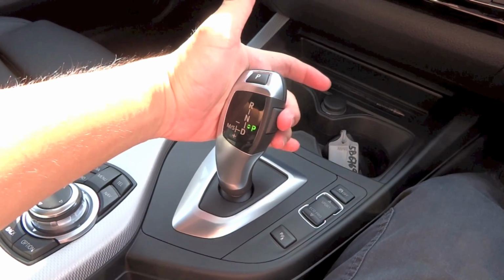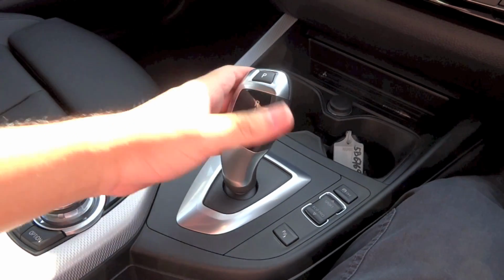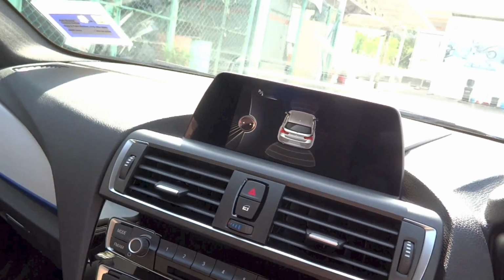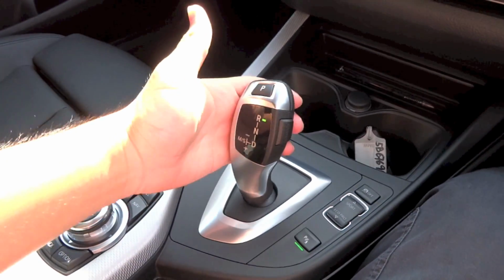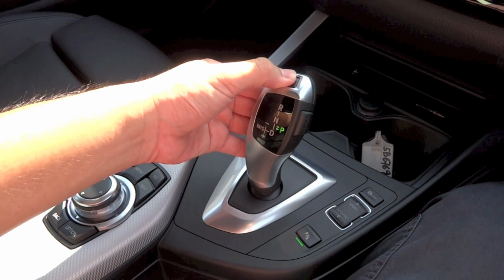The only transmission available for the 118i in Malaysia is a ZF-sourced 8-speed automatic with sport mode and Steptronic manual shifting via the gear lever. While rear parking sensors are standard across the range, only M Sport vehicles get front parking sensors as well.